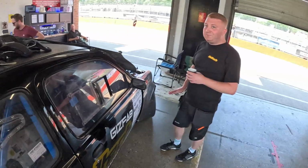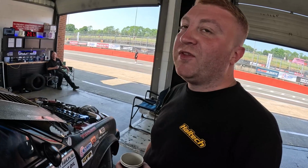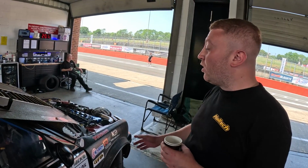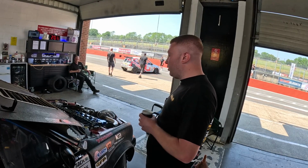I'm going to say the difference in spending time on the dyno is night and day. That's why it's not shit itself. Not yet. And it won't do. We're going to try and pillage some oil, give it an oil change because the oil pressure is just way too low. And maybe for other reasons. So yeah, we've got a 2-hour wait now until the final. So we're just going to chill.